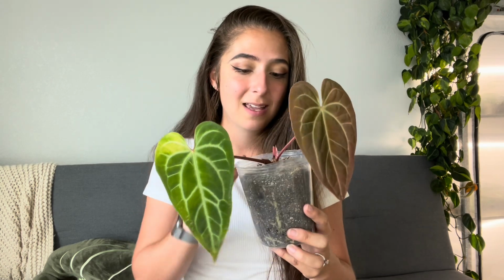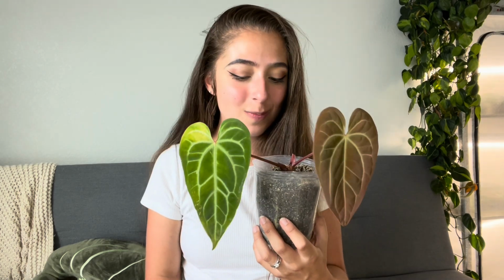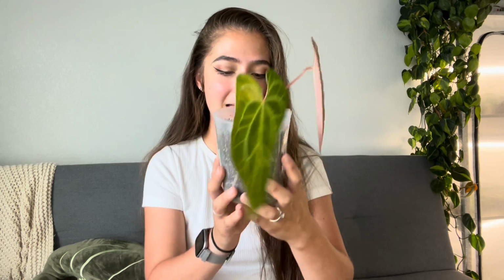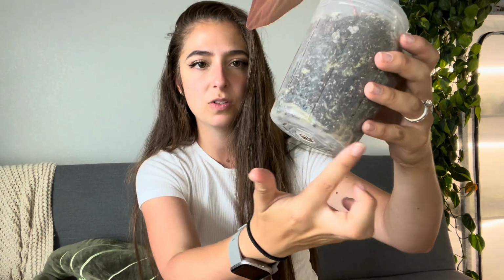I'm loving it. The petioles are pink, these little sheaths are pink, and it's amazing. I love it so much. I have not repotted it yet because it doesn't seem to be root bound. I mean, there's a bunch of roots toward the bottom, but it doesn't really seem to be overwhelmed.